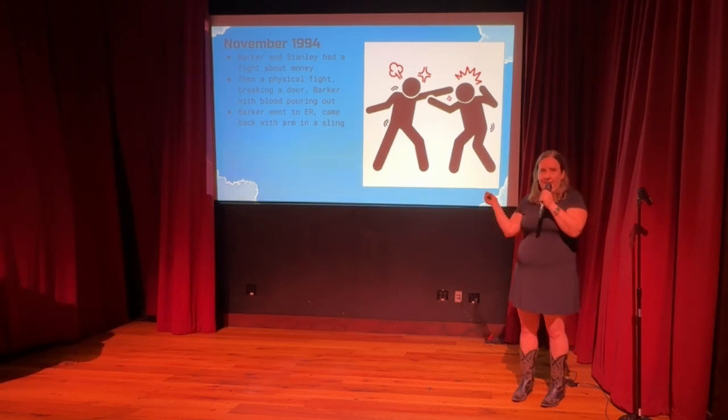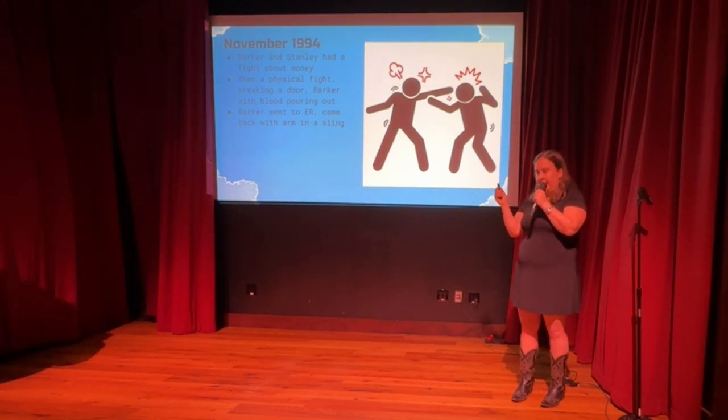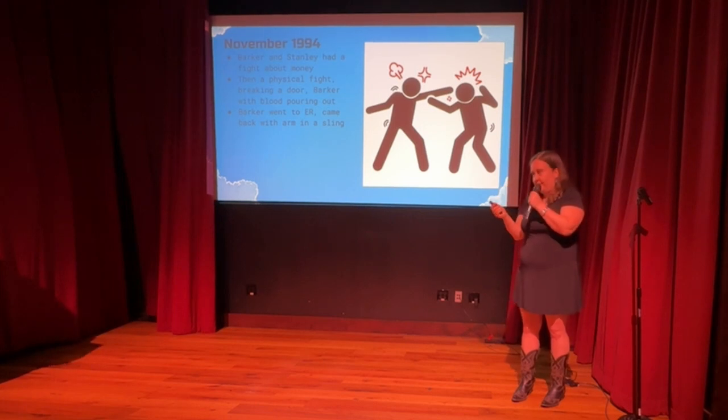They started fighting, throwing each other through walls. I'm imagining the Vin Diesel rock fight from Fast and Furious 5. So it's Barker. Eventually, he went to the ER. He came back with his arm in a sling.